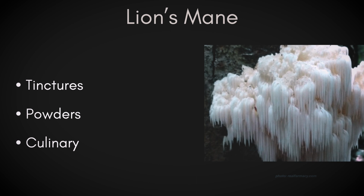It has that same type of consistency, and you can cook it. I will say, however, that I do think from my own personal experience that you'll get a stronger medicinal effect from an extract that's concentrated, like a tincture or a powder. The culinary obviously has some good properties, but if you want to go medicinal, you're going to want something that's easy to take every day without having to prepare it and cook it. I think tinctures and powders are going to be the way to go with that.